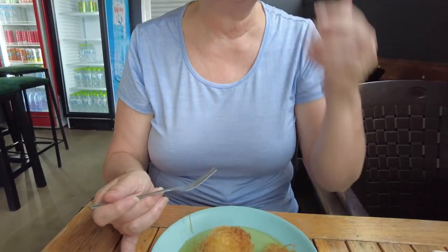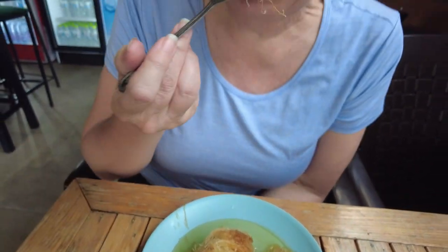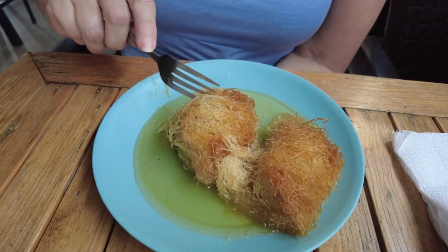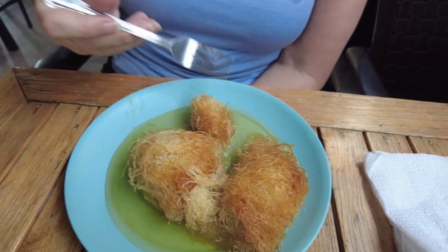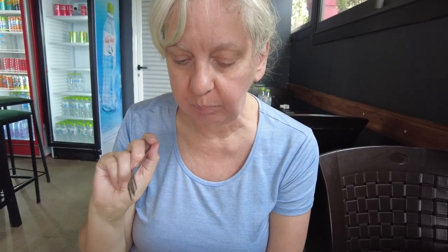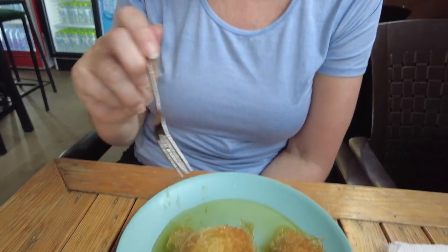This is the Kadaif. And this is phyllo dough, all shredded. It's a weird texture with the shredded, but a lot of honey or syrup or something. It's like a little bird nest. And it's wrapped around nuts. There's a lot of honey on there.